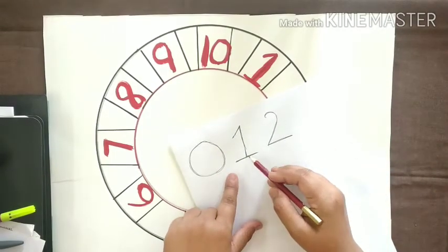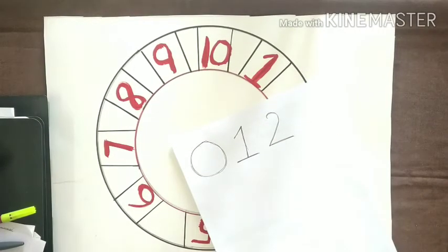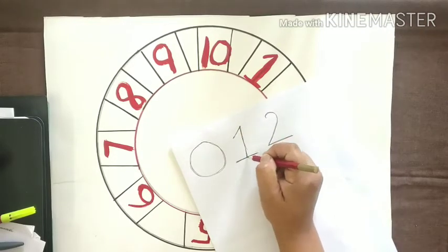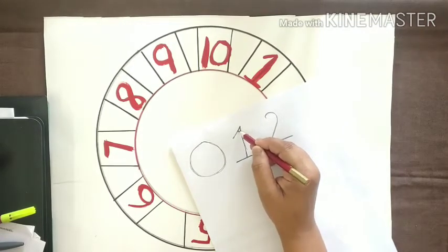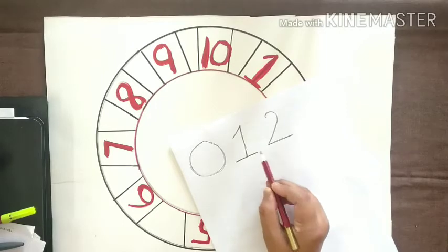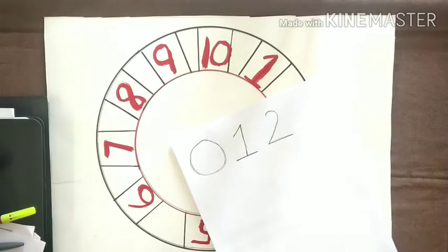So which number is this? Number 1. So how will you recognize number 1? You will find a standing line from the top to the bottom, a very small, loose slanting line, and a sleeping line. These 3 lines together combine and form the number 1.